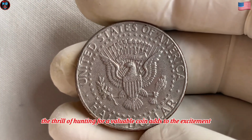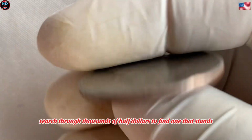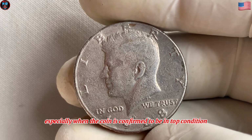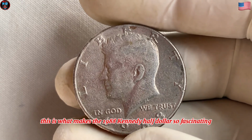The thrill of hunting for a valuable coin adds to the excitement. Some coin enthusiasts search through thousands of half-dollars to find one that stands above the rest. The payoff can be monumental, especially when the coin is confirmed to be in top condition or carries a unique error. This is what makes the 1988 Kennedy half-dollar so fascinating.